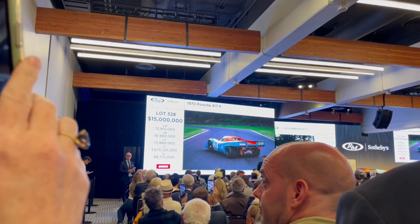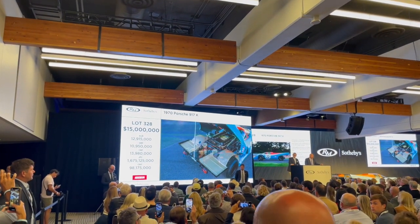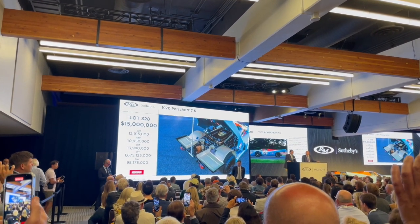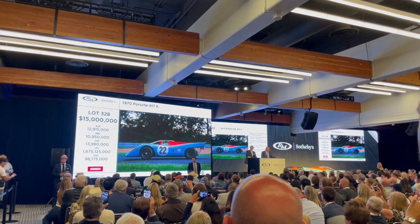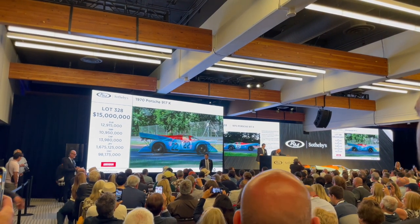There is no more famous car than Porsche 917K. Here it is. $15 million bid. $15,250,000. And third and final call. At $15,250,000. $15,250,000. At $15 million. $15,250,000. $15 million.